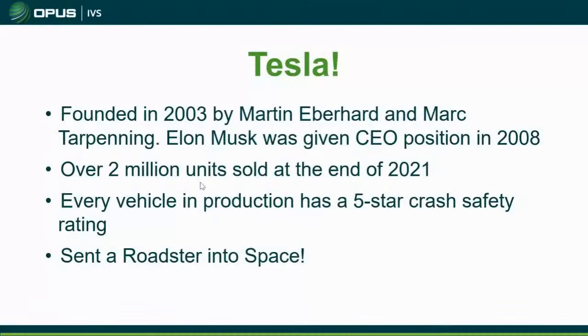So, founded in 2003 by Martin and Mark. Elon had always been around. He was an investor. He helped with some of the designs. He was on the board for a little bit, but he didn't take over that CEO position until about 2008. And then they produced their first car in 2009. Since then, at the end of 2021, they had delivered over 2 million units. Now, this is kind of important to go back to what I said earlier, because 937,000 of those were last year.